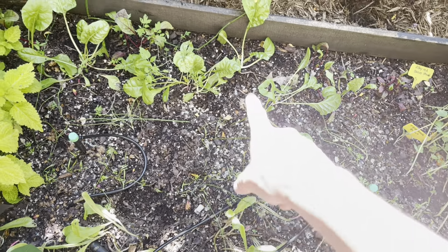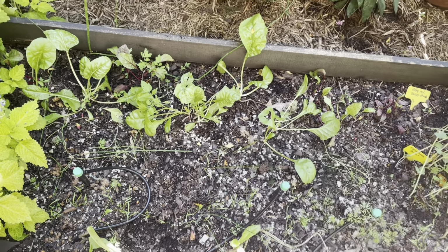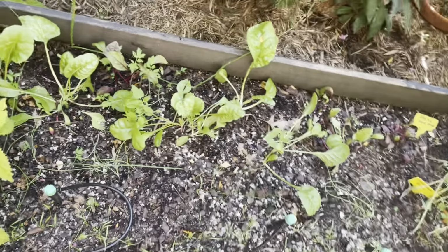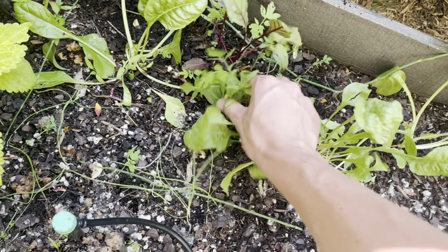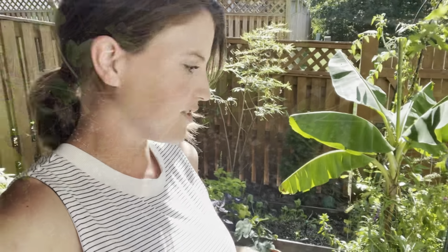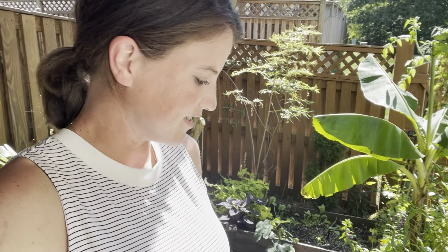Hopefully the Swiss chard is still looking pretty good. I could probably groom it up, but it still looks like it's doing pretty well here. And I just need to come in and weed all these guys out of here. So that's the strategy today. Get these row covers on, and get the seedlings going.